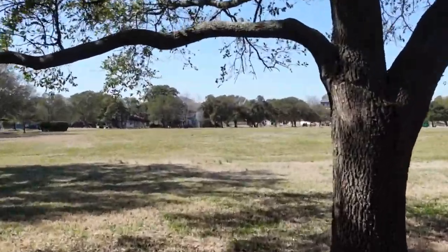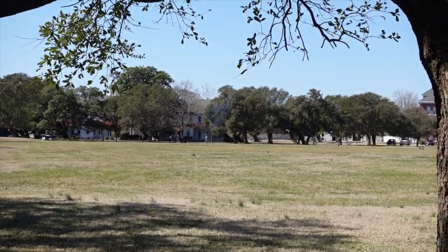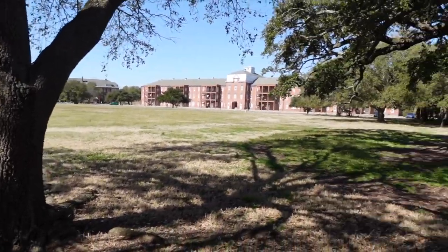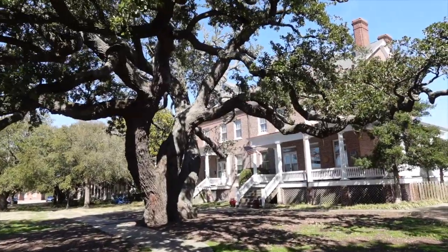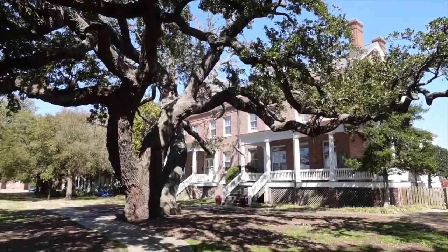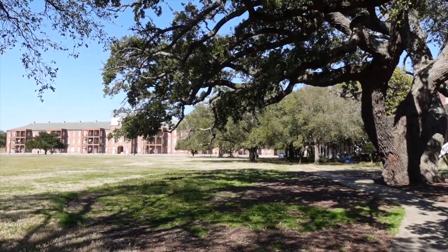I'm only getting the line of fire. Cool. But yeah, this oak, it's over 400 years old. And it was named after that first fort that was built back in 1609. Yeah, pretty gnarly. Yeah, I'm surprised the branches aren't on the ground, but they've probably had them cut back.